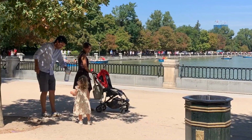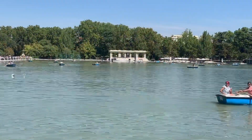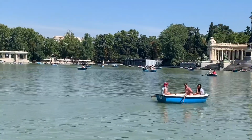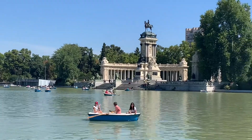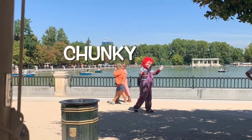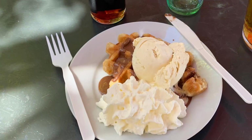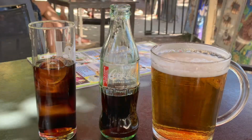Well, every day we walk anywhere from 2 to 6 miles. And even though it was close to 100 degrees, there were many areas that were in the shade. And you could tell the families were out having fun. And like in most cities, there were people running around in costumes, very willing for you to take their picture if you gave them some money. And of course, we had to take a break and have waffles, ice cream, beer, and a soda.